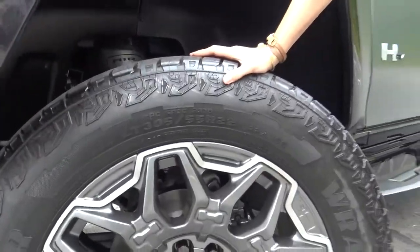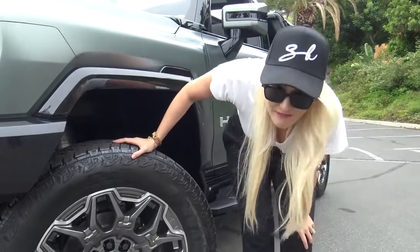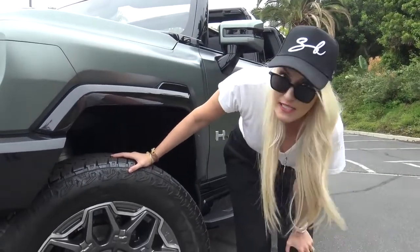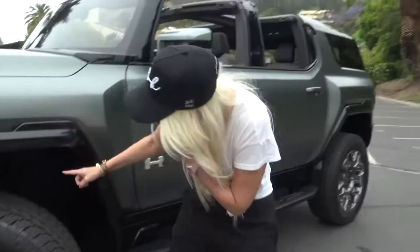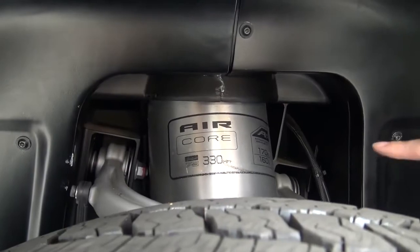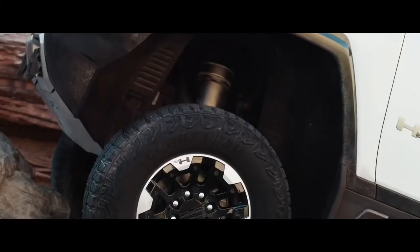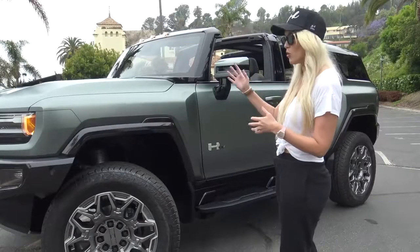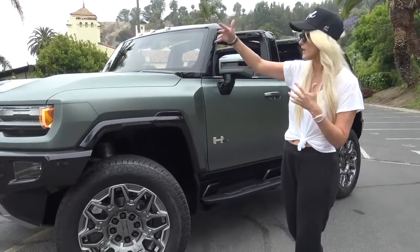35-inch wheels, look at this. And it can actually have up to 37-inch. So you don't need to do anything to the car, you just pop on 37-inch tires, and that's just insane. You see this right here? This is actually extra air suspension. So this whole car can be lifted here in the front by 6 inches or 15 centimeters. So it gives you a little bit more room when you're going over that extra rocky terrain.